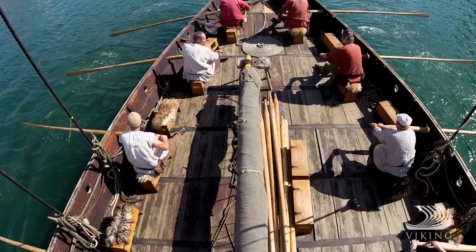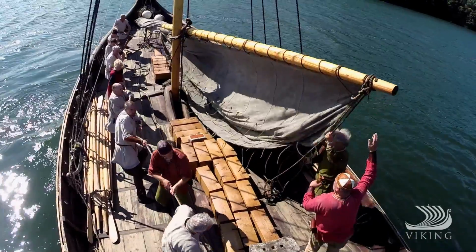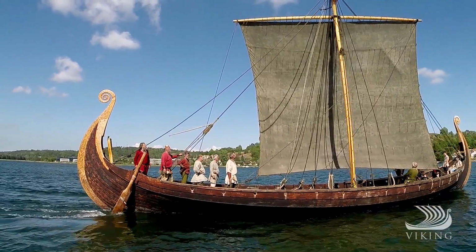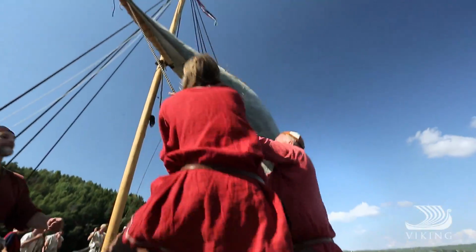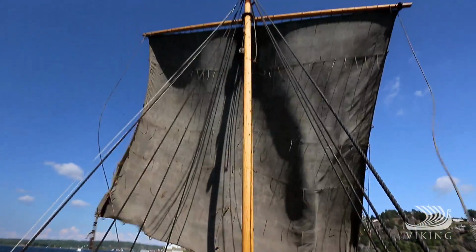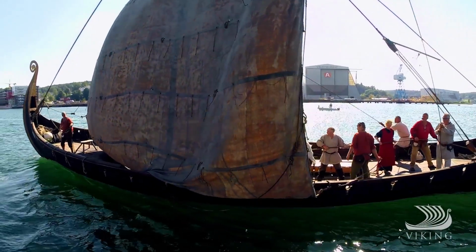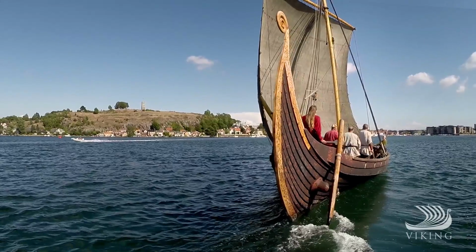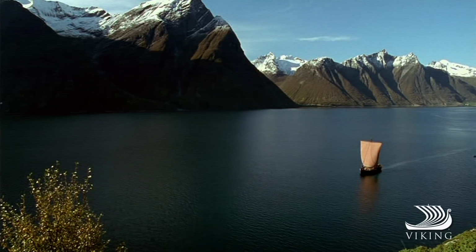Known as Saga Oseberg, every inch, curve and angle of the original was faithfully reproduced. Today she's a window into the Viking Age and the technology that literally reshaped the world. The iconic Viking longships remain one of the most recognized and admired ship designs ever created. A vivid symbol of exploration and discovery.